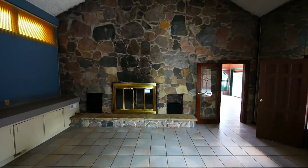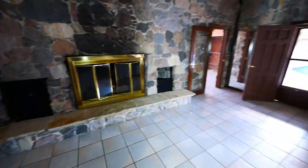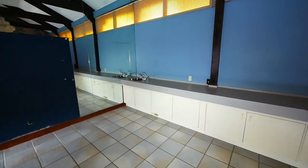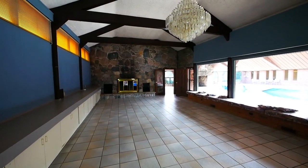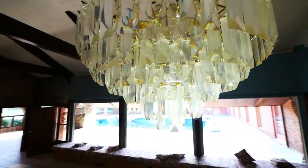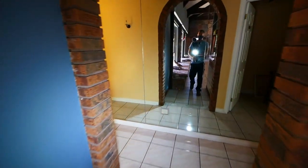Look at the fireplace there. I don't know if that's gas or what. Yeah, it's a gas fireplace. We got a sink here, so I don't know what this is then. Is this like a refreshment room? Like, is this like a ballroom? Sit here and have dances and stuff? I don't know. This place is massive. Look at the chandelier. Holy moly.